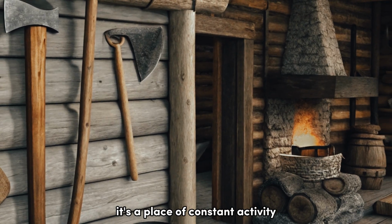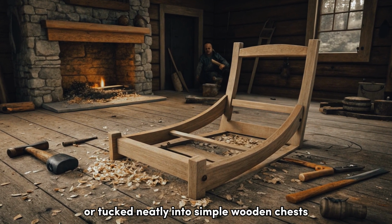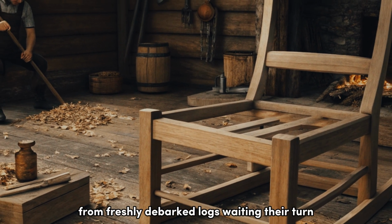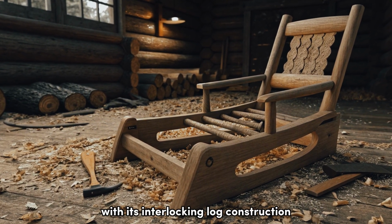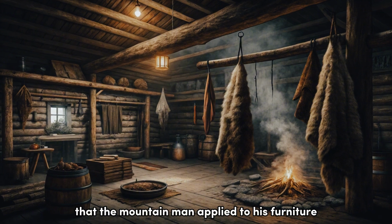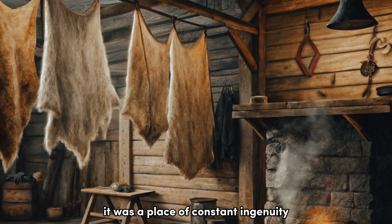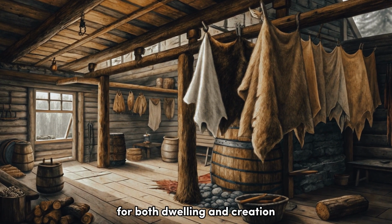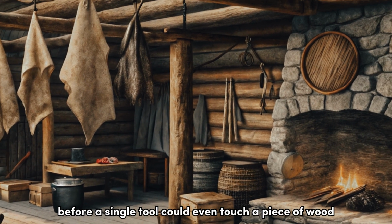It's a place of constant activity, where the tools are always within reach, often hanging from pegs on the walls, or tucked neatly into simple wooden chests. Projects are always in various states of completion, from freshly debarked logs waiting their turn to partially assembled furniture frames. The very structure of the cabin, with its interlocking log construction, mirrors the principles of strength and stability that the mountain man applied to his furniture, creating a cohesive and sturdy environment. It was a place of constant ingenuity, adapting to whatever material the wilderness offered, turning necessity into inventive solutions for both dwelling and creation.